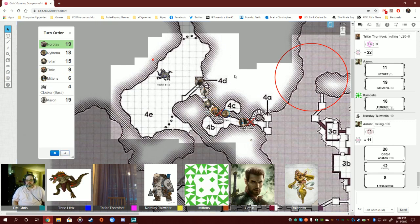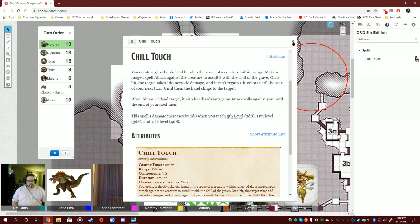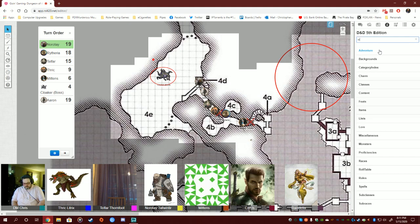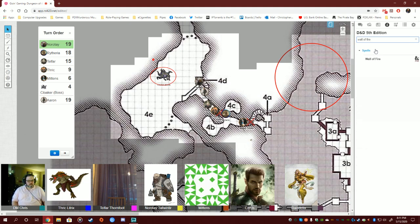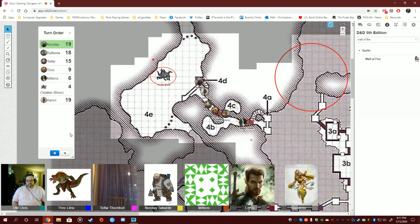Norite, what would you like to do from on high? I am going to cast Wall of Fire like that around him. So Wall of Fire is actually a line. Let me. No, I can make a circle, I believe. Let me see. A ringed wall up to 20 feet in diameter. So I want to make it 20 feet around it. 60 feet long, 20 feet high, and 10 foot thick, or a ringed wall up to 20 feet in diameter. Okay. So, well, hold on.